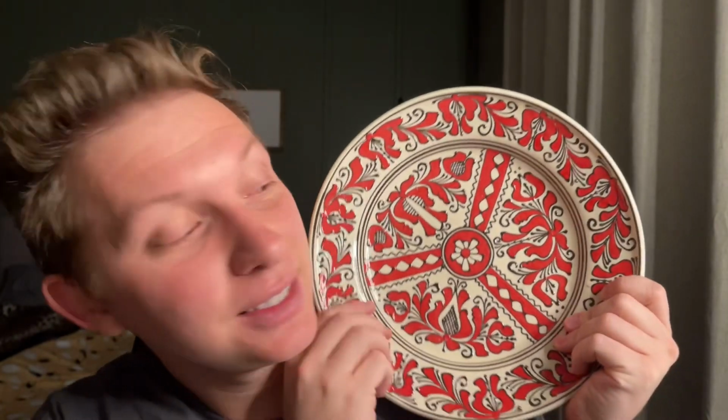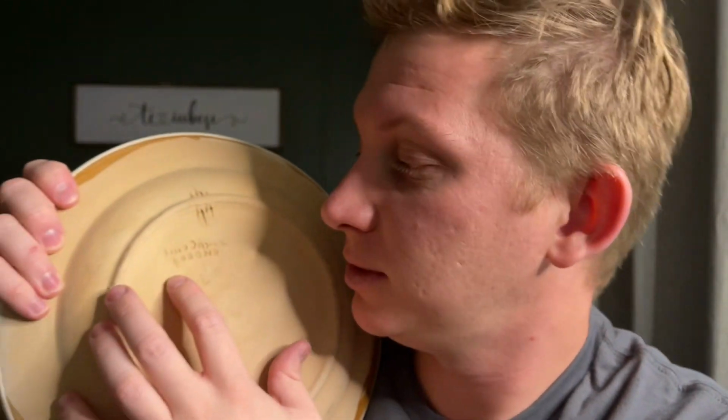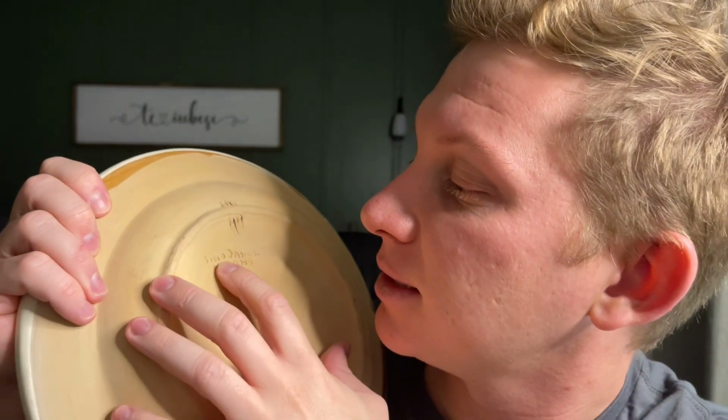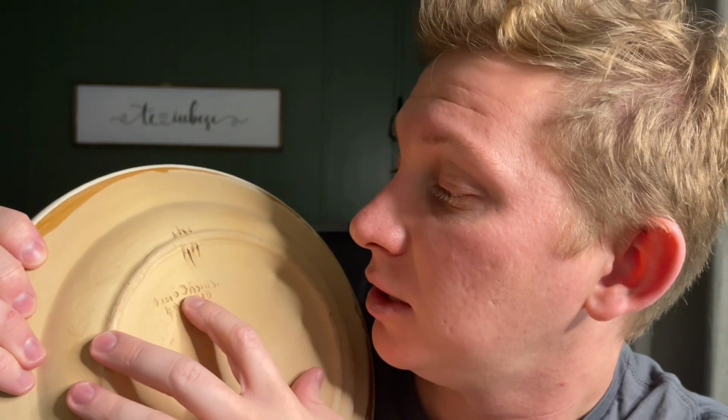So let's move on to this second piece from Corund. This is our plate. This is a very special piece to us just because it is so fragile and it is handmade. Right here you can actually see the guy's name. I don't speak Hungarian, so don't hold me to this, but it's Sind Janos from Corund, Janos. So probably Janos. I'm not 100% sure.